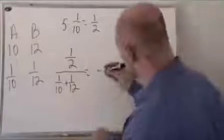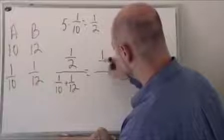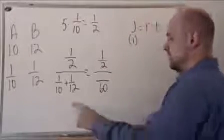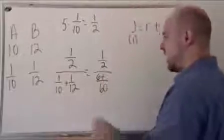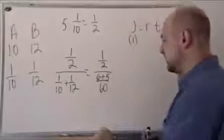Well, 1/10 plus 1/12, we have to add like fractions, and a least common denominator we can use is 60. 10 and 12 both go into 60. 10 goes into 60 6 times. 6 times 1 is 6. 12 goes into 60 5 times. 5 times 1 is 5. So it's 6 plus 5 over 60.